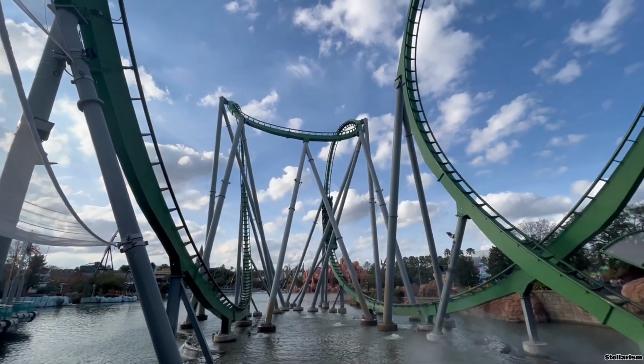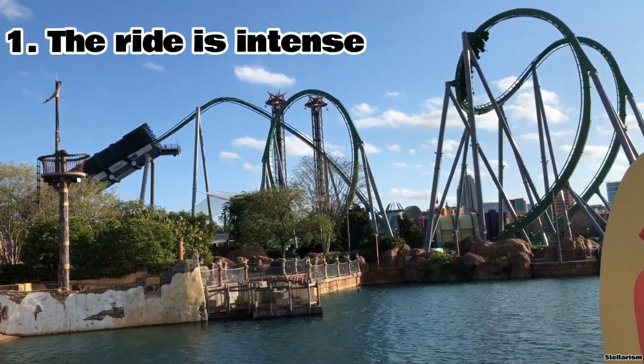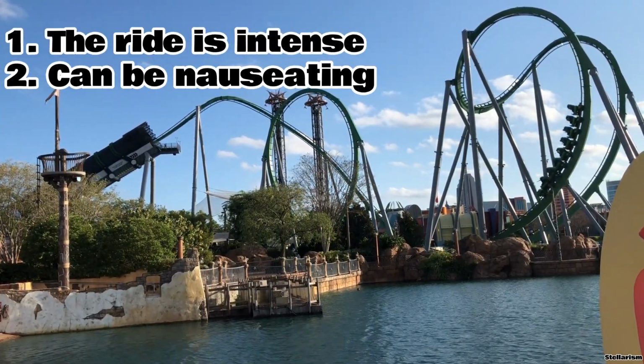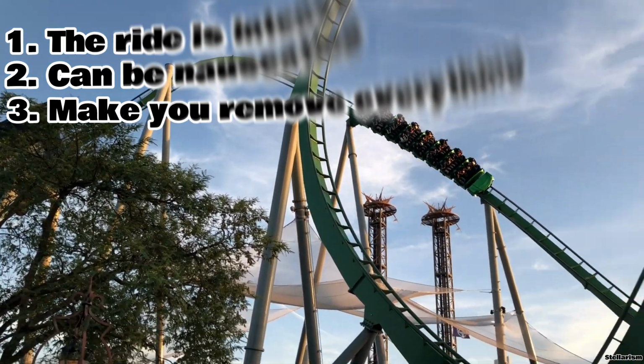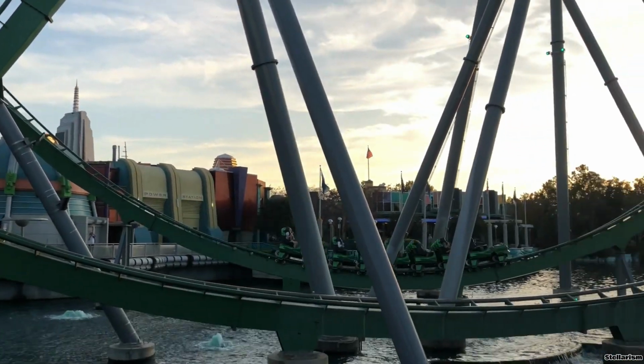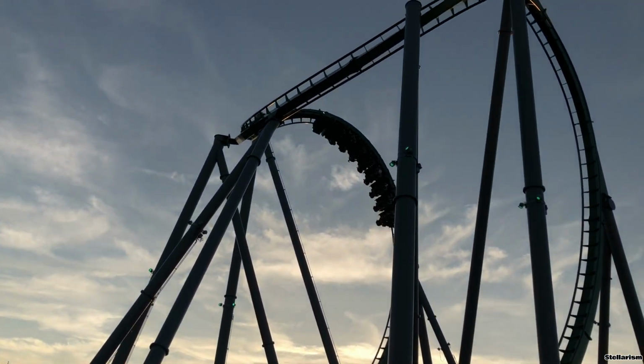Now, 3 things I would note about this one. 1, the ride is intense. 2, the ride can be nauseating. And 3, they make you remove everything but your clothes to ride this freaking thing. Regardless, it's a cool ride and a classic, so be sure to try and get on the Hulk if it's less than an hour and a half.